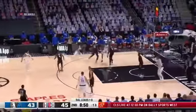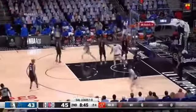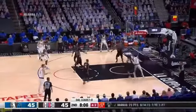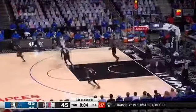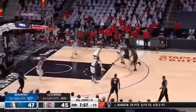They've had it a couple of times. Richardson lobs it to Cauley-Stein, and he flushes it in. So far, both teams shooting 60% or better. Brunson gets around Zoo and gets to the rim. I'll tell you what, he is clever. 6 points for Brunson off the bench. He got it up so quickly before Zoo could recover.